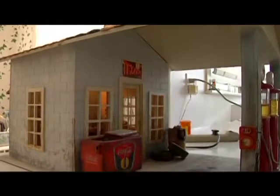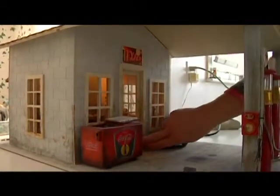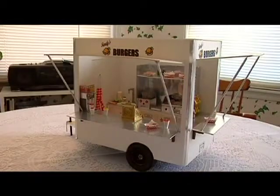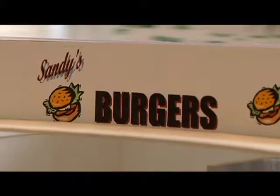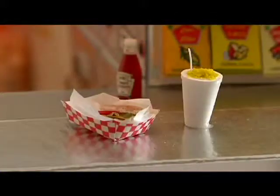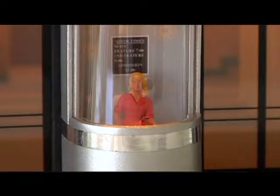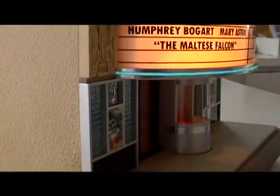I started with 1 inch, which is the easiest to work with. 1 inch equals 1 foot. And I've got houses and room boxes and vignettes all over the house. But I'm running out of room, so I decided I'd better go to a smaller scale. So I've gone to the 1/4 inch. And I really like the 1/4 inch. You can finish a project a lot quicker than you can the 1 inch. But there's still a lot of detail to it.